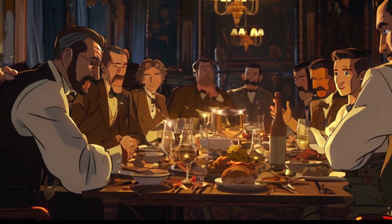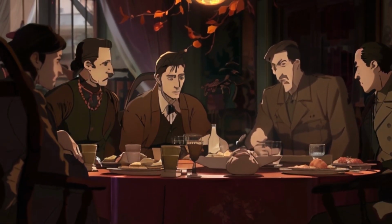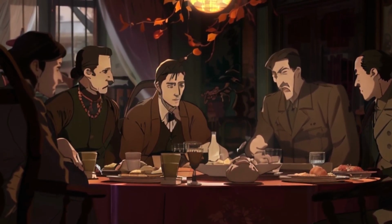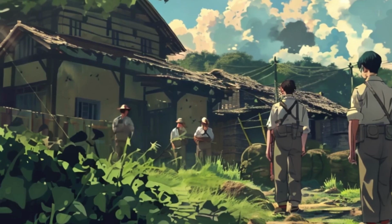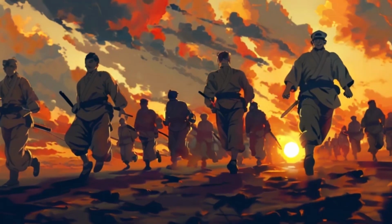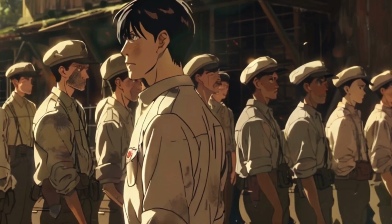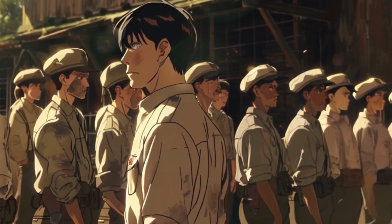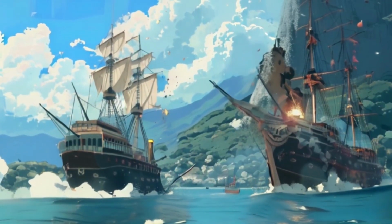Therefore, this was a time where the power of a nation was judged by its wealth, territory, and the size of its military forces. Many leaders believed that a strong military was essential for a nation to achieve its political and economic goals, a concept known as militarism. Most countries had compulsory military service, where young men underwent training and then served as reserves. Naval spending increased annually, especially in Great Britain and Germany.